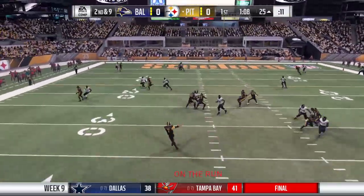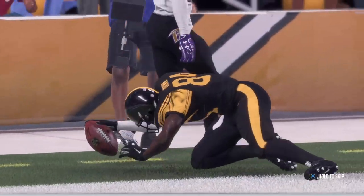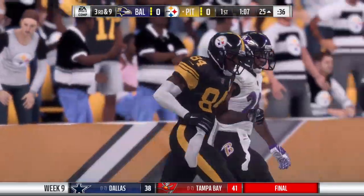Roethlisberger now off the bootleg, going for it all. So the long attempt falls innocently to the ground, and it brings up third.